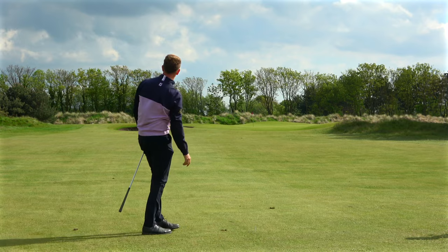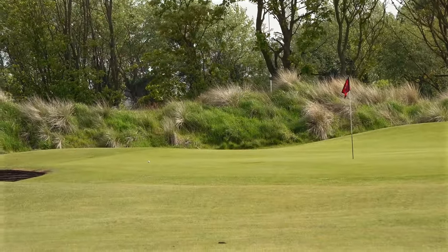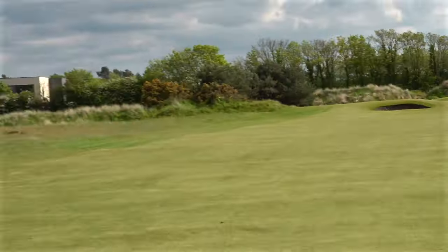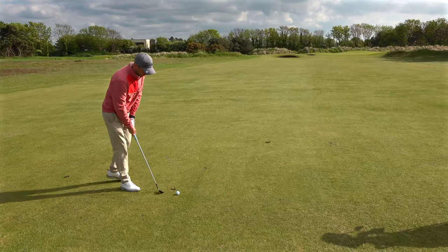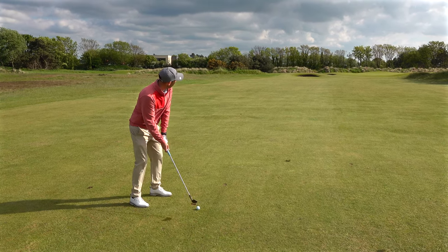Hold there, don't turn over too much. Pin high. Pin high, just hook. Very good. Yeah, it just turned over a little bit on you, didn't it? A good 54. Come on then, Captain. Let's see you stick one in there nice and tight.